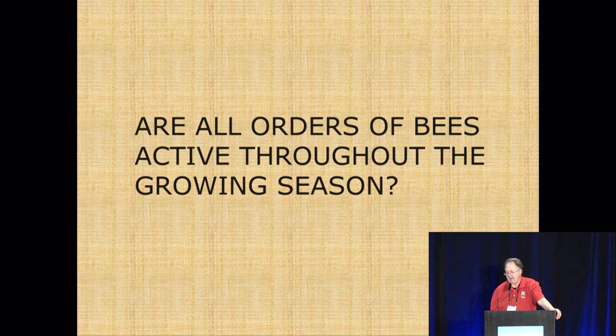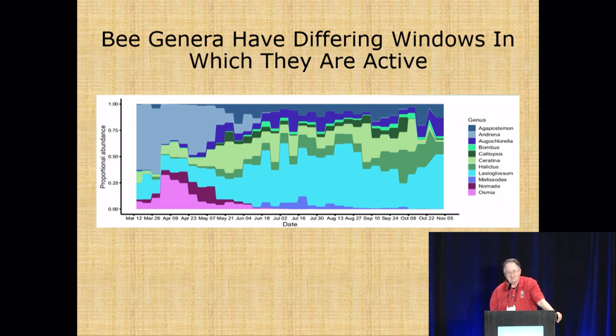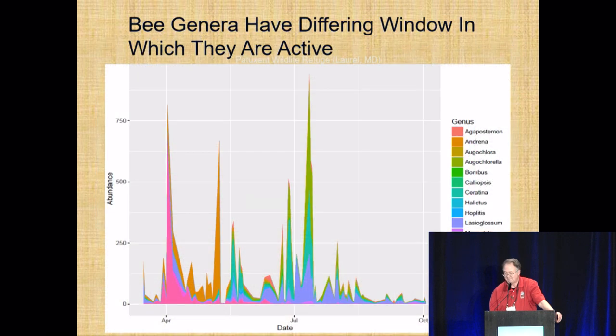Are all orders of bees active throughout the growing season? I hear a no. Do I have any yeses? The no's are correct. If you look at this chart here, you'll see different colors representing different bee genera. You'll notice some are very active in the early part of the season, and this is up in Pennsylvania, and when July comes around, they're done. And you look at the abundance of those bees at different windows. Again, each has its unique presence.